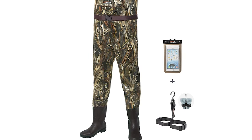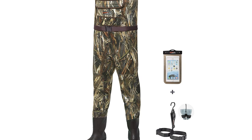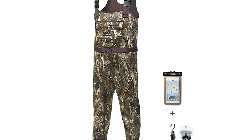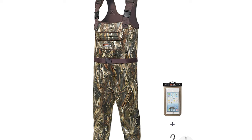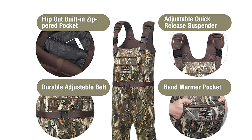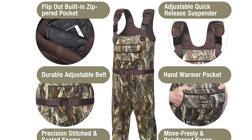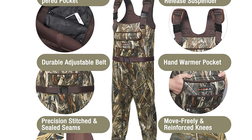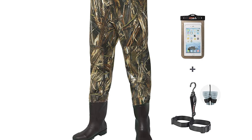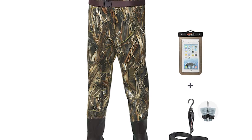It has a dream team list of user-friendly features starting with adjustable neoprene suspenders. It also comes with quick-release buckles for easy take-it on and off. It has 8 shell holders in the front of the hand warmer pocket system, which keeps shells easily accessible for quick reloading. It moves freely, and reinforced knees enhance durability and extend useful life.